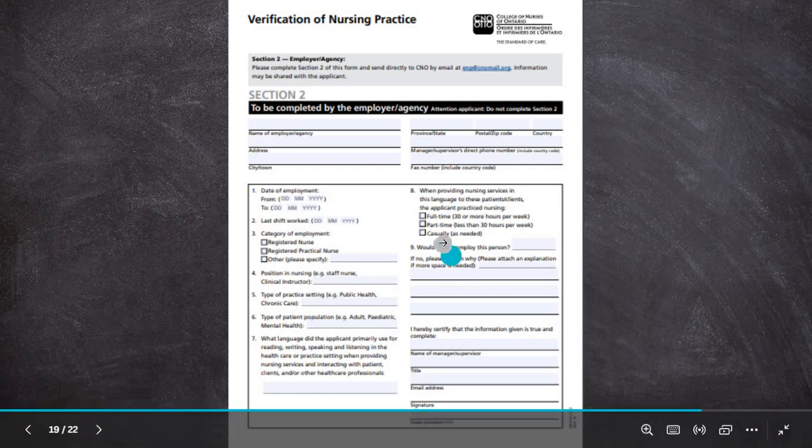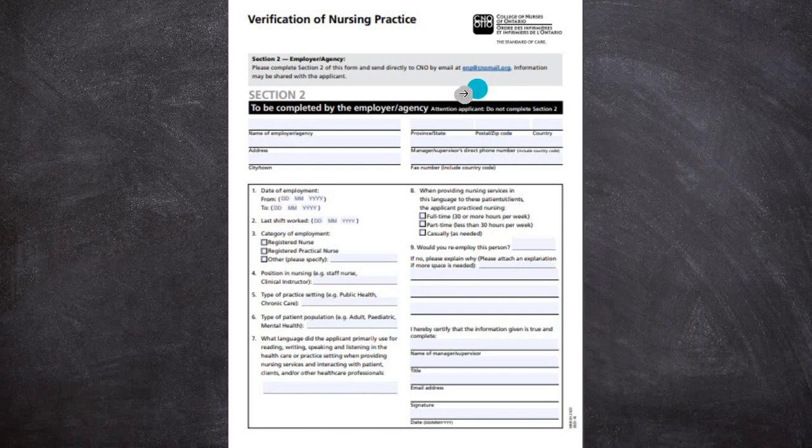Section 2 has to be filled by the employer, and this has to be sent by email to the CNO by the employer. So here you have to mention the name of the employer or the agency, its address, city, town, province, postal code or the zip code, the country. And this is now the manager or the supervisor's direct phone number, including the country code. Then the fax number, including the country code, you have to mention.